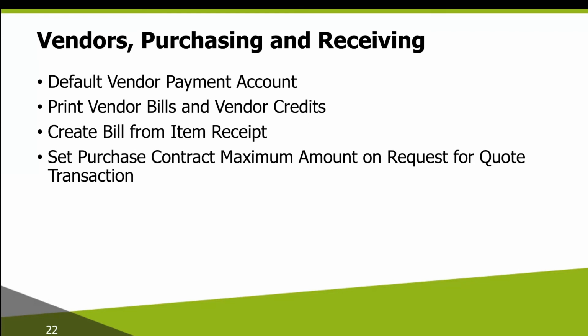In the past, you could only bill the entire purchase order, and then you'd have to manually change it. But now you can actually bill it directly from your item receipt. So if you had 3 item receipts for 1 purchase order, it means you can then create 3 bills without having to manipulate the vendor bill. So that's quite a good enhancement, I reckon.